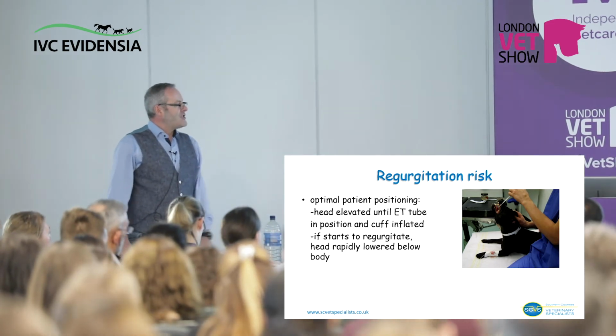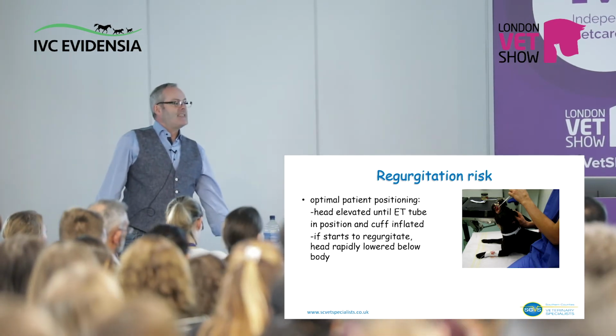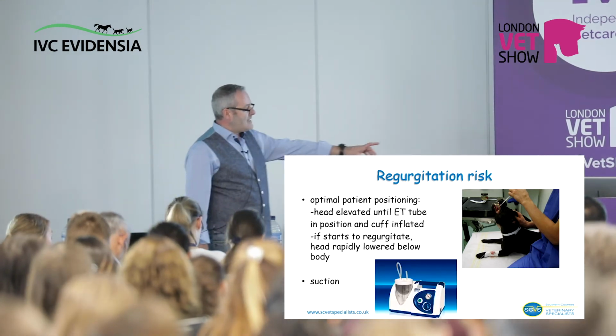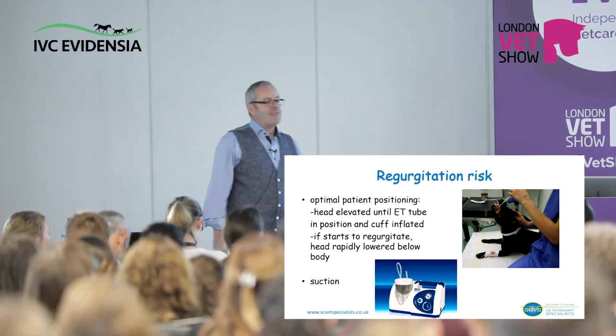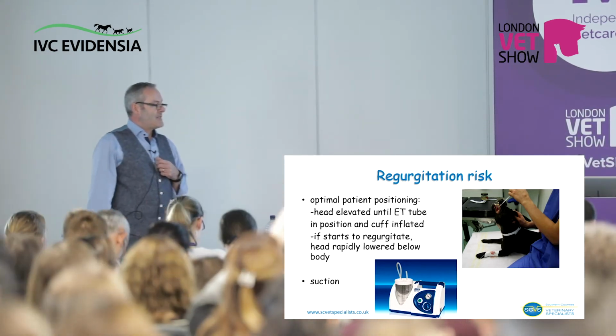If they're in this position and they do start to regurgitate, then we immediately drop their head off the side of the table so that it will drain out their pharynx. And it's also important in induction of anaesthesia with these cases to have suction available because you have to be able to suction the pharynx out if they do start to regurgitate.